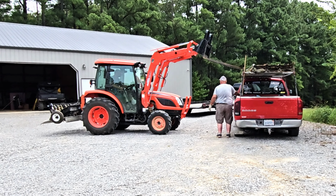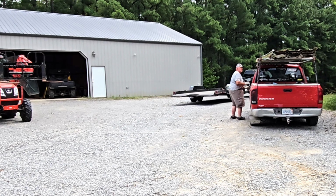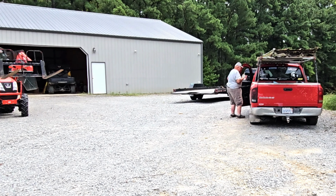Alright, so I was able to get it right on top of the first stack. That's a lot of weight, but that custom frame he's got back there, the roofing thing, is heavy duty welded. So I asked them, hey, take it easy on the way home.